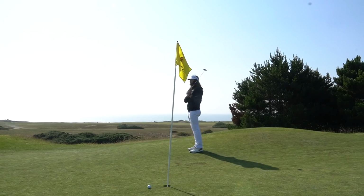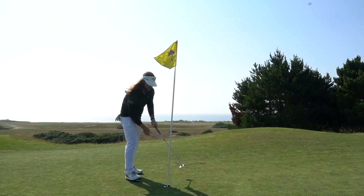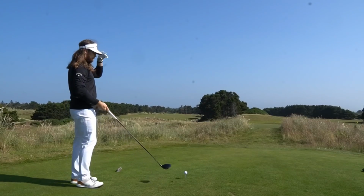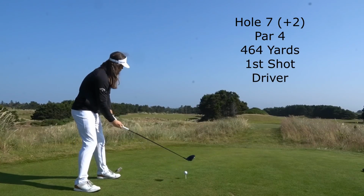So got about 12 feet left here for par. Thought this was in, but it really snapped to the right. And that was a very annoying bogey on a very short hole that really should have been a birdie hole, but it definitely had some hidden hazards that I did not account for.